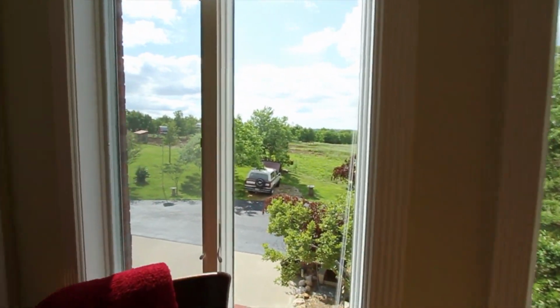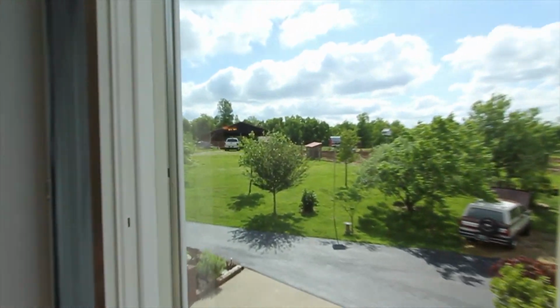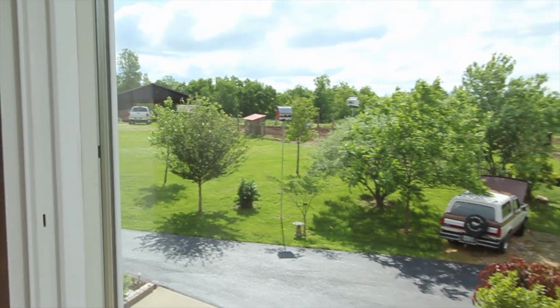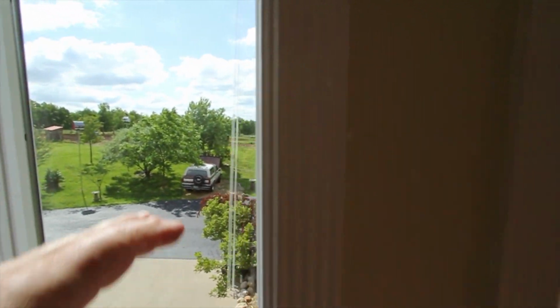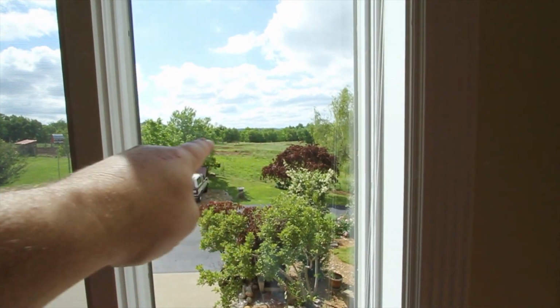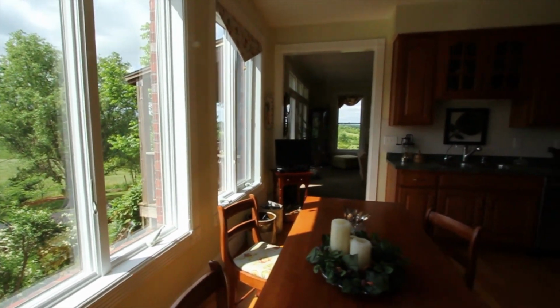Now there's a barn over here. There's a cattle barn. And it's right there. So you can sit here and watch your farm manager manage your cattle, or maybe your hubby or whatever manage your cattle. And then this is a big alfalfa field back here. They just mowed it. You look at the aerials and you'll see that.